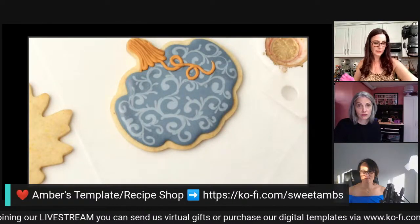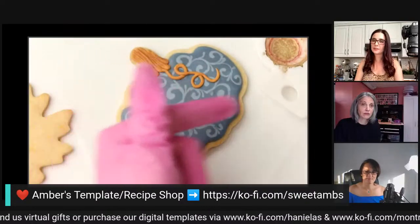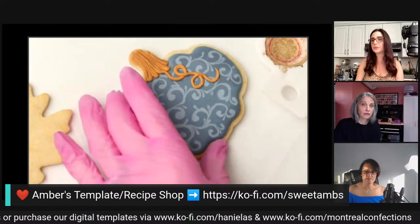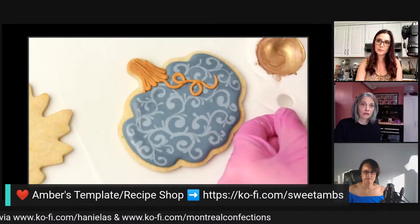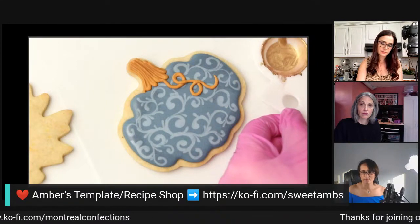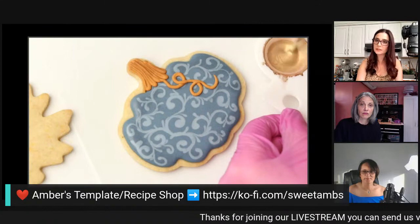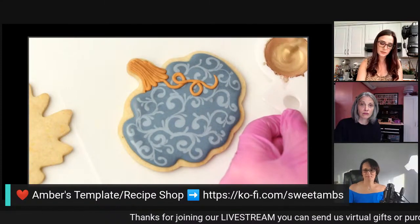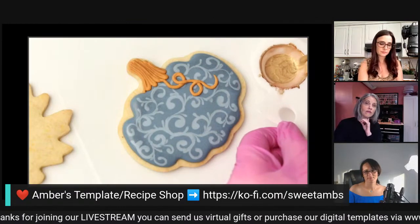So now I'm just going to paint. Once the filigree dries, you can just pipe the stem and the vine with, I use stiff consistency icing for that. And then I'm going to paint that with some gold luster dust. The brand is Crystal Colors and it's antique gold. This is my favorite gold to use.